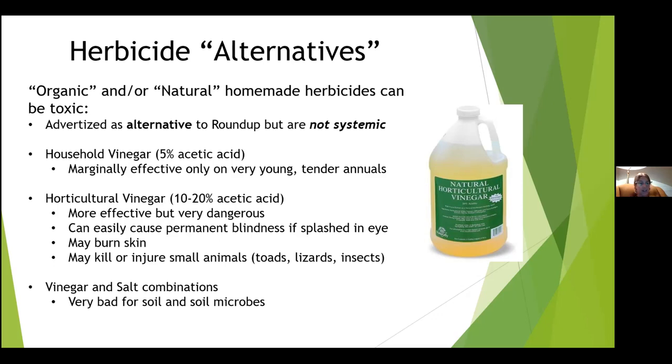For example, household vinegar is only marginally effective on very young, very tender annuals. So that's not a very good effectiveness rate. Horticultural vinegar, which is much stronger, is a little bit more effective, but it's extremely dangerous because of that acid level. It can cause permanent blindness if it's splashed in your eye. It can burn your skin, and it can also kill or injure small animals such as toads or lizards or insects.